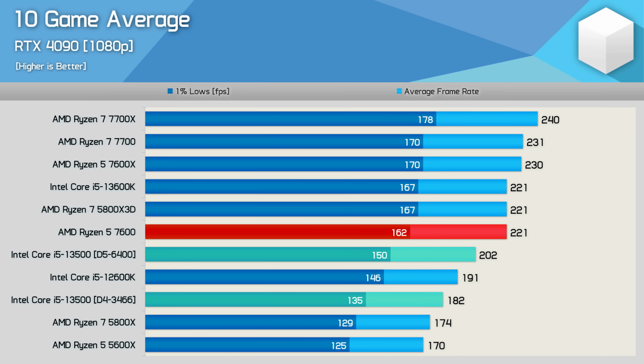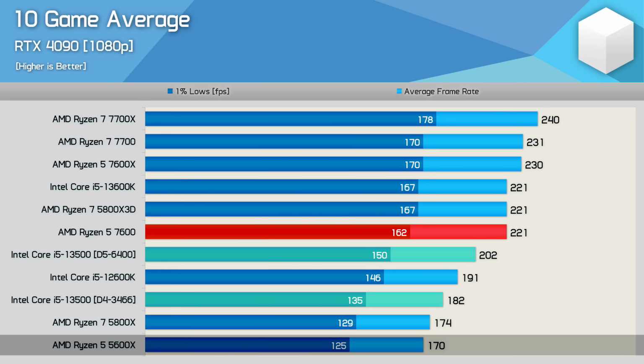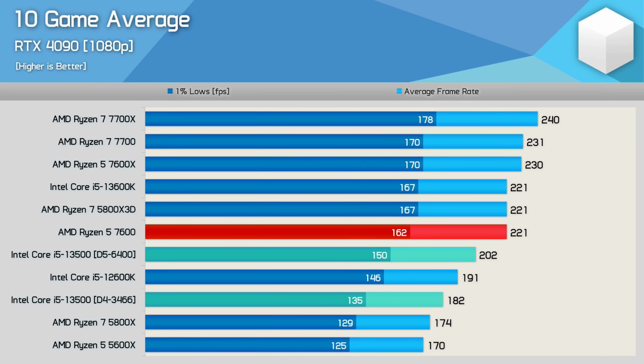The 13500 does stack up well to previous generation CPUs though when using DDR4 memory, offering 7% greater performance than the 5600X, which I estimate would make it around 12% faster than the old 12400.